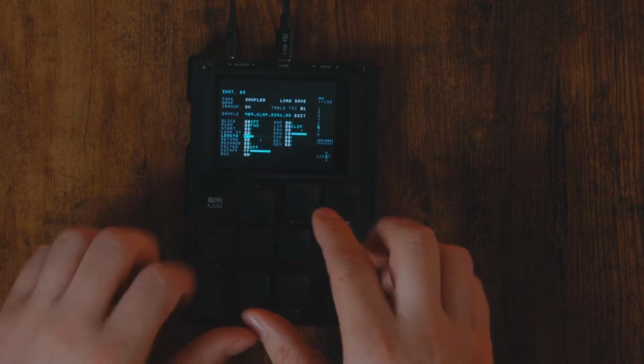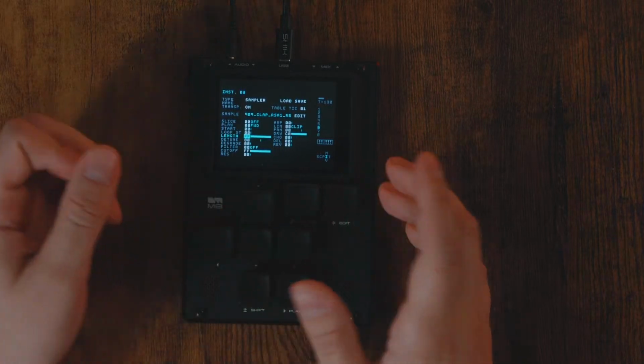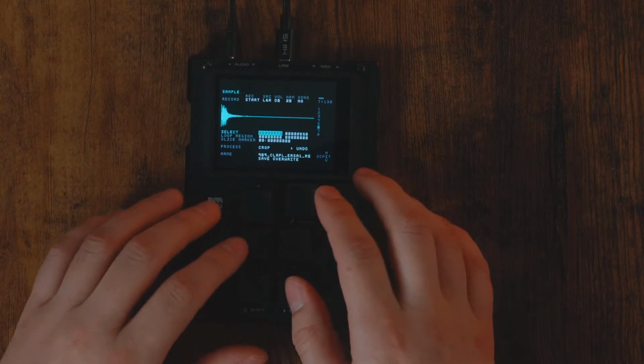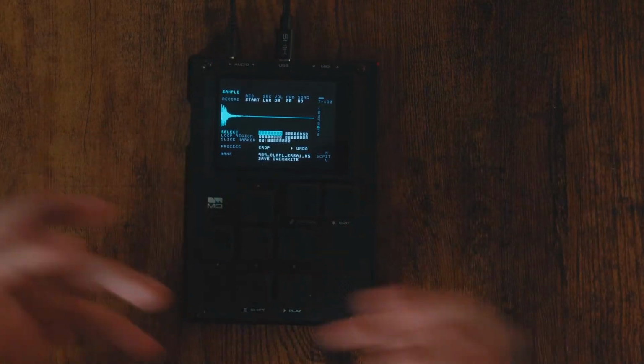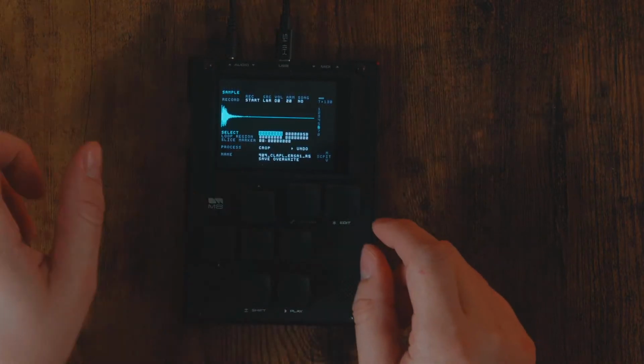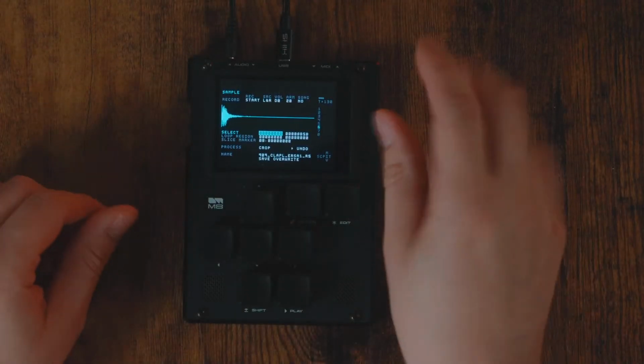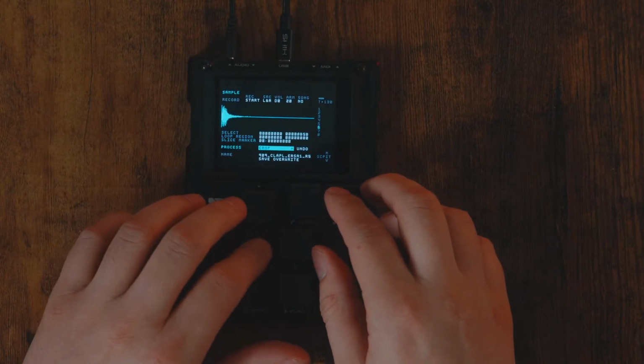I definitely prefer just the keys. I don't like touching the screen. I don't want to get the screen dirty. I'm a big fan of having an encoder, a little more precision, but some people need that little bit of tactile sensation. It's faster. People love turning the knobs, right? All right, let's get back over here.